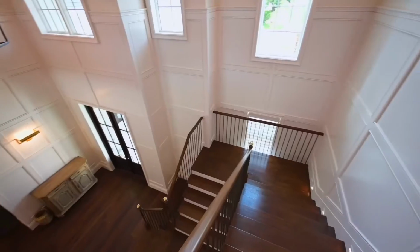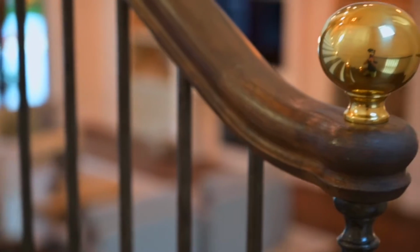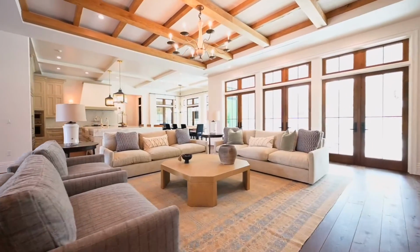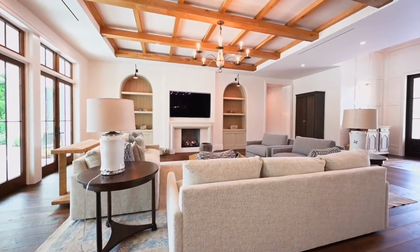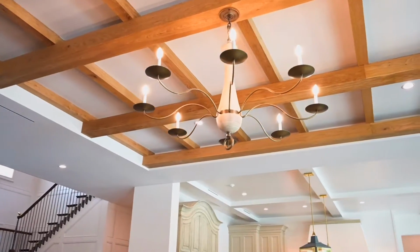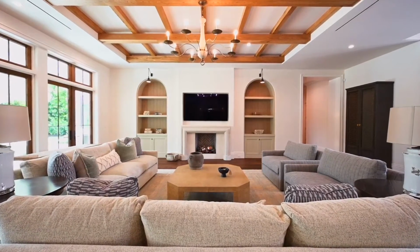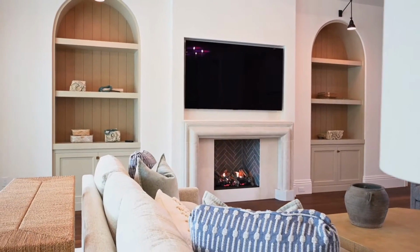But one thing to notice about this stair is that it is a concrete stairway poured solid all the way up. And so then we come into the great room. Those are wire brushed beams. So we got special white oak and we sent them to a custom shop that did wire brushing. And what that does is it makes the grain pattern stick out more. We've got the fireplace and two built-ins on each side of the fireplace. Little details like that, I think, are what set this house apart.